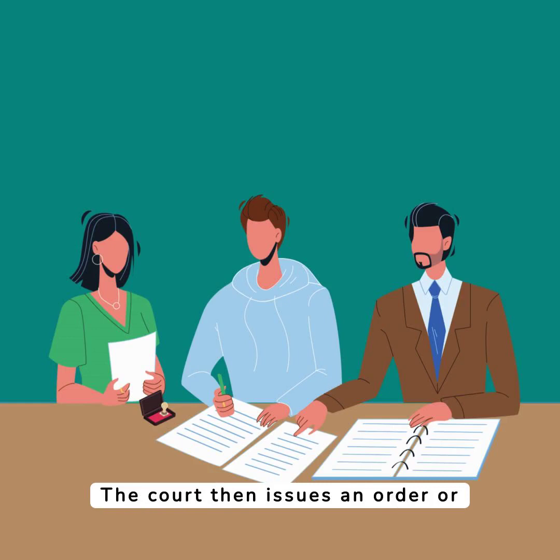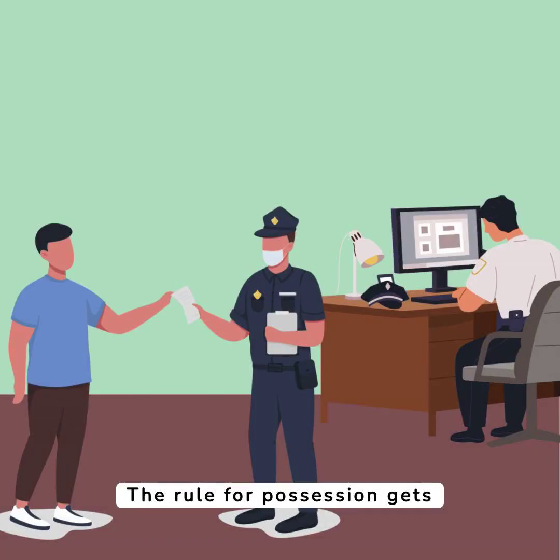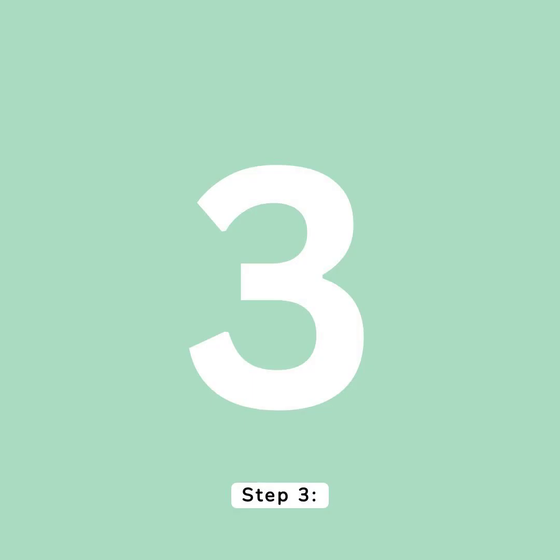The court then issues an order or citation to the tenant, telling them why they should be allowed to keep living there. The rule for possession gets served or delivered to the tenant by a sheriff, marshal, or constable. This can be done by attaching the notice to the tenant's door or by sending it through the mail. This ensures the tenant is fully aware of the eviction proceedings and allows the tenant to respond with their defenses to the eviction.